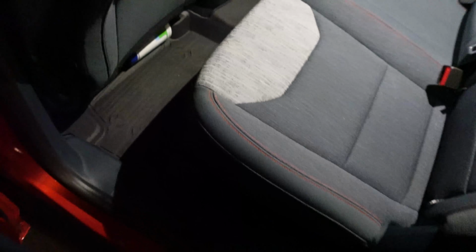Earlier when I couldn't get the rear seat to fold up, that was complete user error. There was a little cloth pull strap here you have to grab and pull, and then the rear seat goes up like that, and we can store things underneath here. So, practicality.